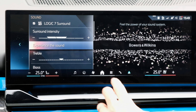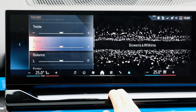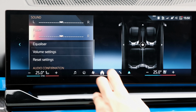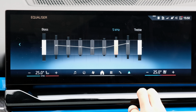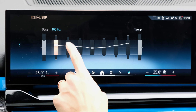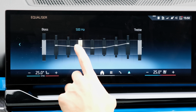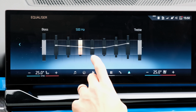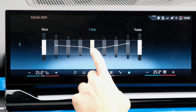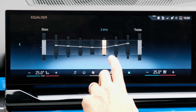Now, for you to tinker around with the audio drivers, you want to navigate on the 14.9-inch display. And here, with the Bowers & Wilkins system, which is on review, I have enabled the Logic 7 surround and taken one notch off the surround intensity. I've then left the treble, bass, and the fader in their default position, but gone into the 7-band EQ and added a few notches towards the bass and quite a few notches towards the treble. Of course, this is all very subjective, but it's the setting I found to work the best in terms of my own hearing profile.